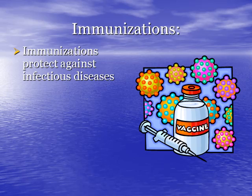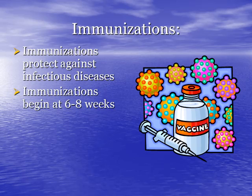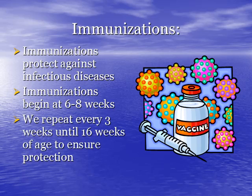Now we're going to move on to immunizations. Immunizations protect against infectious diseases. The most common ones that we treat for are canine distemper, canine parvovirus, canine coronavirus, and canine kennel cough complex, which is caused by parainfluenza and bordetella.